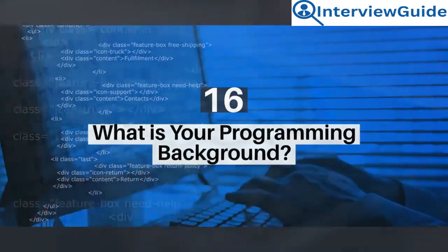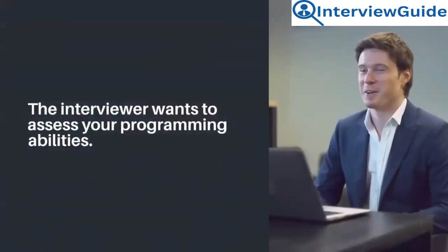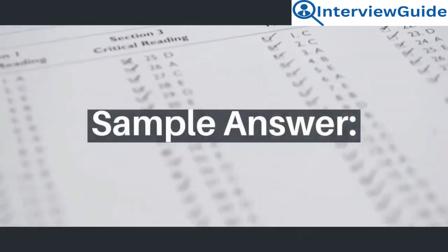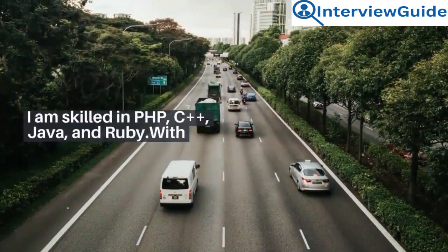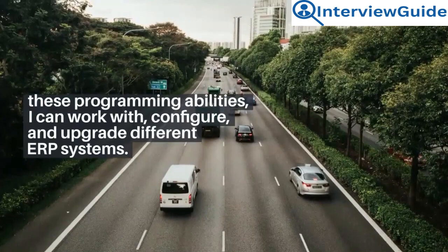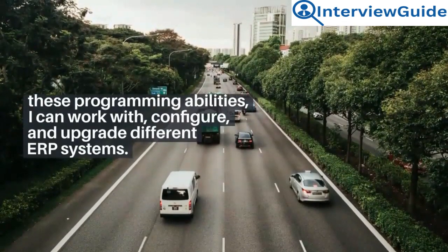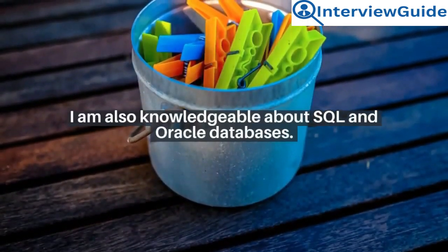16. What is your programming background? Configuring and upgrading ERPs require programming skills. The interviewer wants to assess your programming abilities. Sample answer. I am skilled in PHP, C++, Java, and Ruby. With these programming abilities, I can work with, configure, and upgrade different ERP systems. I am also knowledgeable about SQL and Oracle databases.